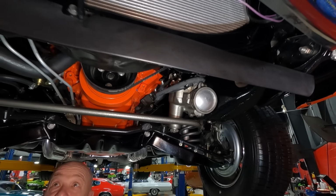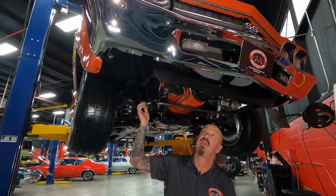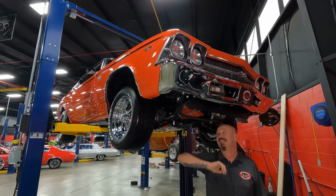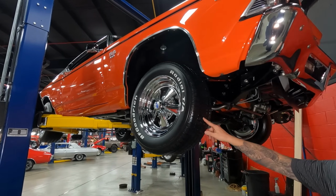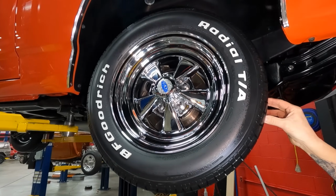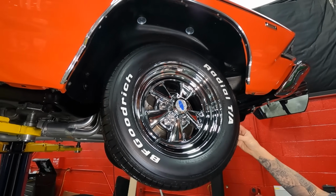Front frame horns are nice and straight. Core support's all nice and straight, looking sweet. You can see the chrome even on the back side of the bumper. It's nice and clean. You can see the tires look like they're probably brand new. I see the nubs are still on there. The Cragars also look like they're brand new. We got two 25/60 15s.